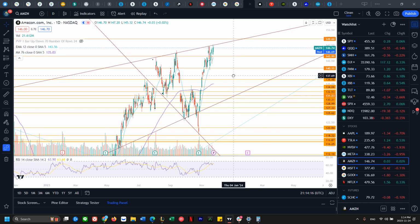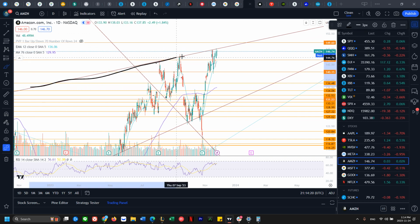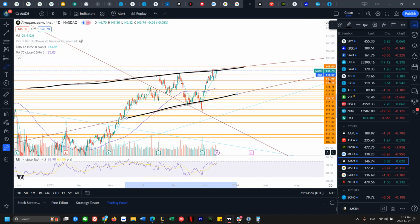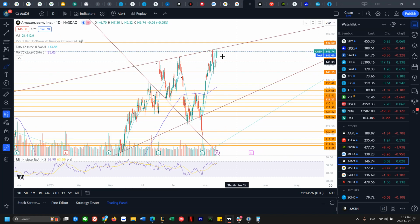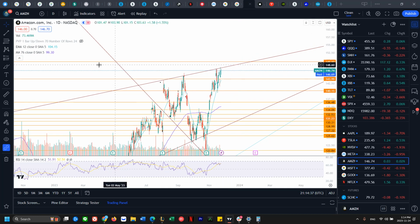Amazon rising wedge intact as well. Big picture resistance, big picture support. And back down, retested yesterday. No volume today, so there's no way we would have broken above it today. But just holding that range, so that's a good sign for the bulls.